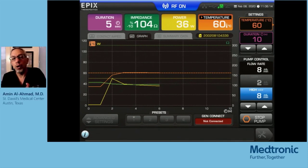Then duration, this is how long I've been ablating, the impedance, and you can see a percent change, which is a helpful little graph telling me if I've dropped the impedance, and then the amount of power that I'm pushing out and what my temperature is. So I can use this to guide my ablation. But again, it really doesn't take a whole lot of wizardry to figure this out.